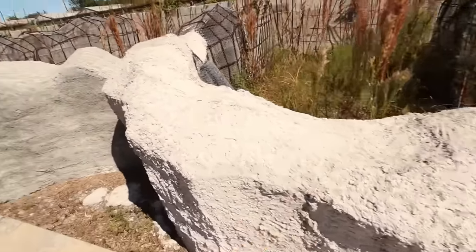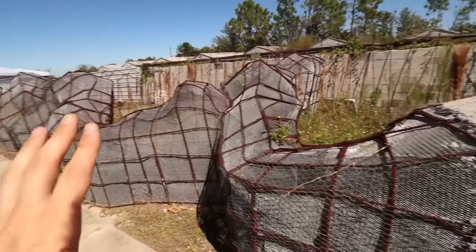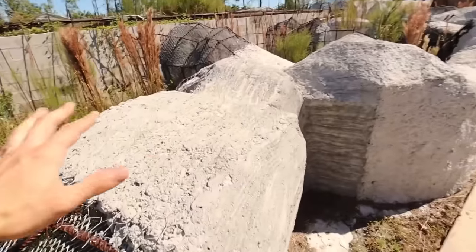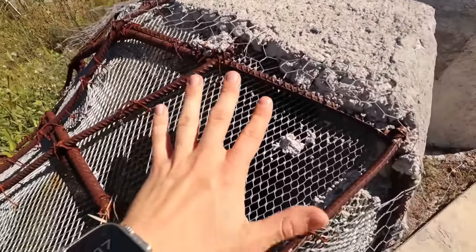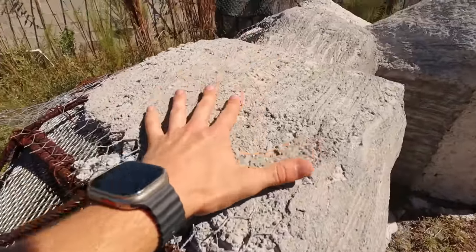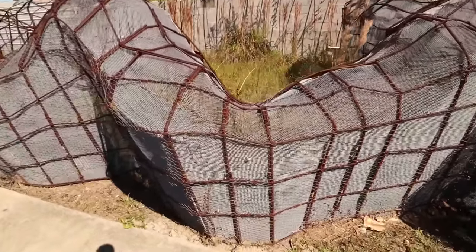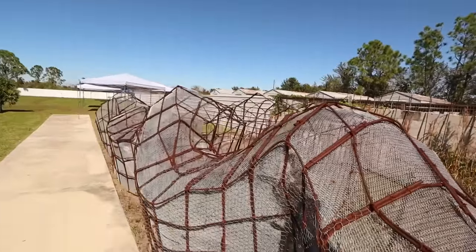So it looks like real rock, but really this is all custom formed with rebar. They take the rebar and they form it and they put the wire mesh. Then they use the stucco and concrete to stick to the wire. Without the rebar and without the wire mesh, this would all fall apart. So this right here, this is the bones to the enclosure. Without this, none of this would be possible. So to see this in development and in the works, well guys, it is just incredible.